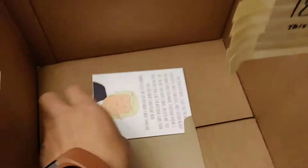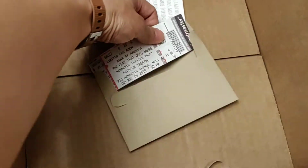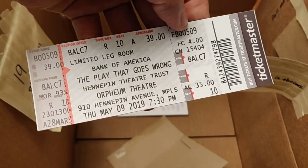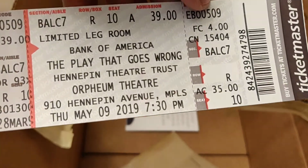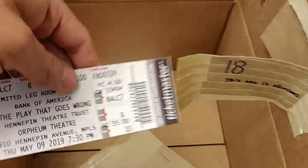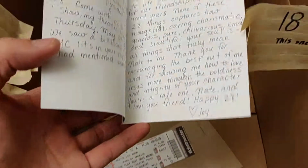But I also pulled this out. Slid this out. The play that goes wrong, and I am blown away. What day is this? I actually don't know what day this is. Oh, May 9th. So that's cool. I'm excited. We saw this. Yeah, I'm excited. I'm just excited. Okay, what's this say? Oh, and lots of notes.